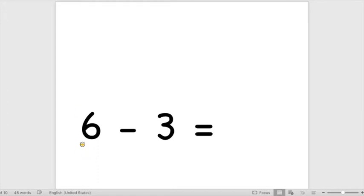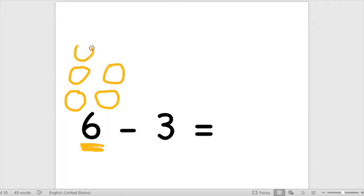So we start by drawing how many circles? 6. 1, 2, 3, 4, 5, 6 minus 3. So how many circles do we need to cross out? How many circles do we need to get rid of? 3. So we'll cross out 1, 2, 3.